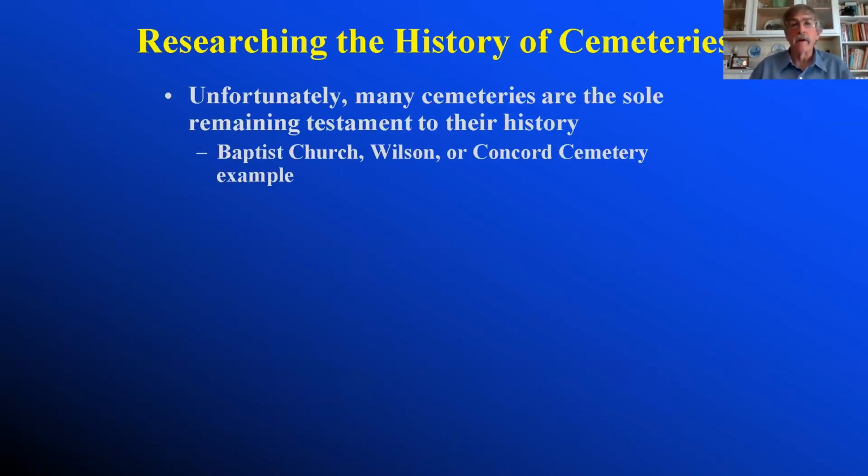If you want to research the history of cemeteries, unfortunately, many of them are the sole remaining historical item relating to their history. So there's one I know about that I actually have an ancestor buried in. It was a Baptist church cemetery for which the records have not survived. Most people that even live next to it are unaware it was ever a Baptist church site. So it became known by the family that owned the property around it and that buried in it, the Wilsons. And many of them are African American. So it started out as a white Baptist church, and African Americans continued to bury because their slave ancestors had been buried in there. And then it also picked up the name of a nearby locality, an African American settlement after the Civil War called Concord. Well, that all buries the Baptist church history of this cemetery, unfortunately.